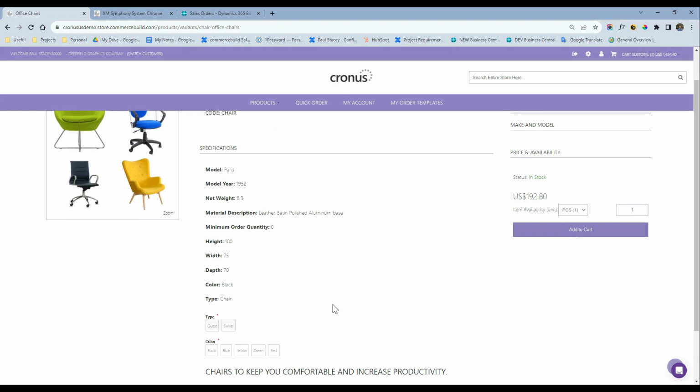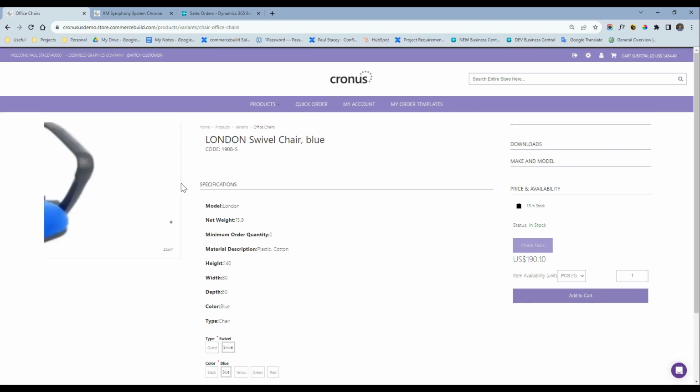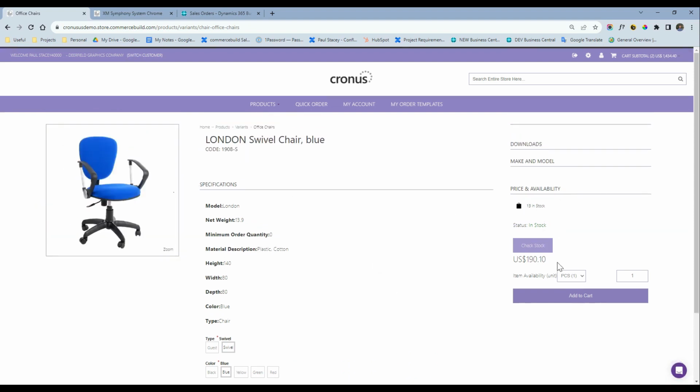And so here in the commercebuild store, we've gathered together here the various items with different attributes that allows the user to determine how they want to find the item they're looking for. So if they know they're looking for a blue chair, they could perhaps use blue as the initial selection, and then they can see that they've got a guest chair or a swivel chair that they could have in blue. And as they make their final selection here, then the code here changes, the picture changes, inventory and pricing all change over here, and the user can easily add that to the cart as an individual SKU.